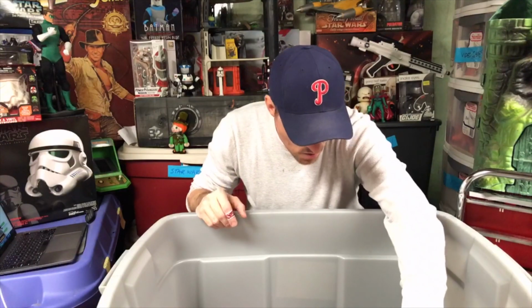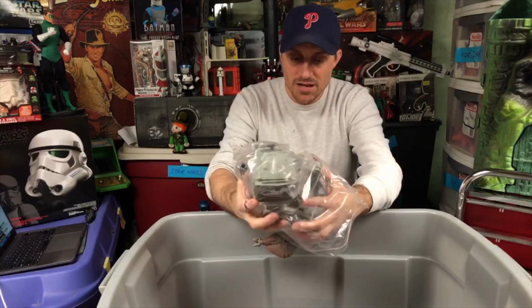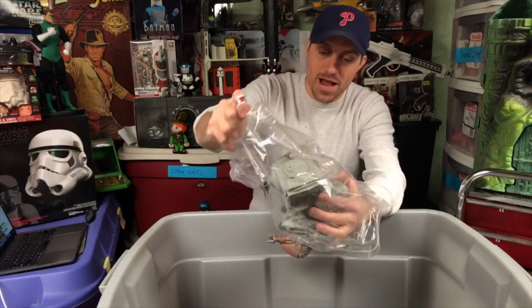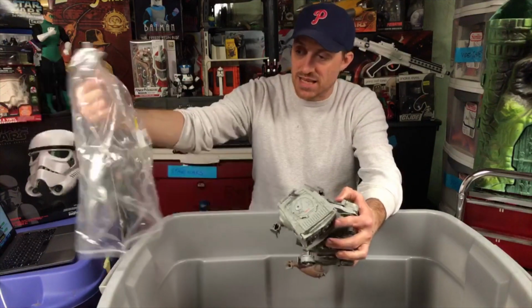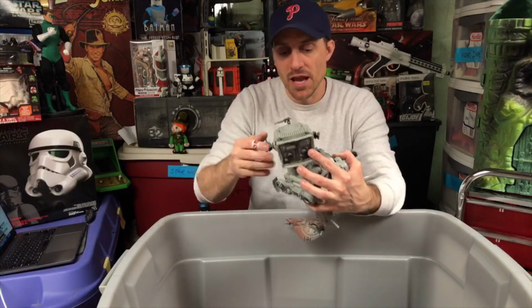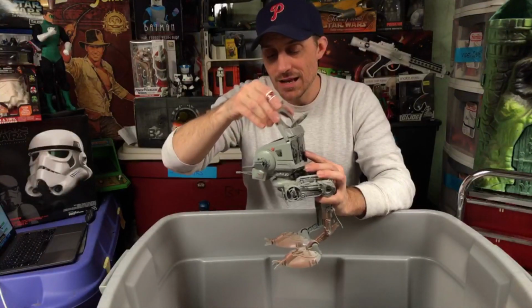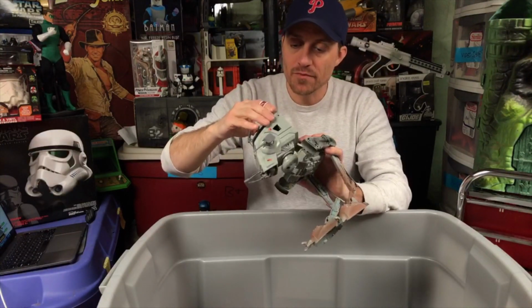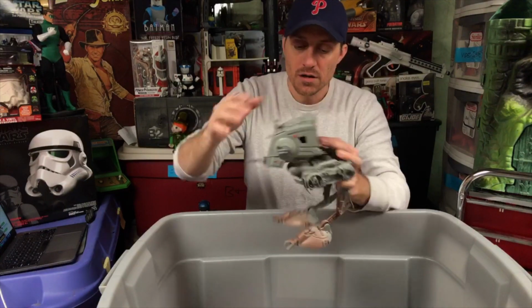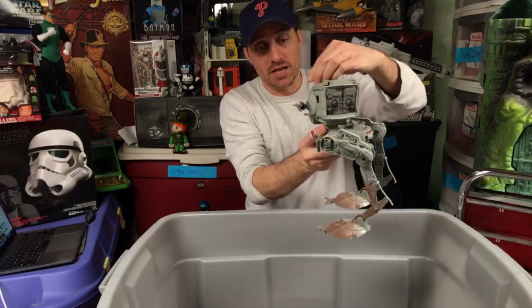Alright, so we're getting down to the scaries now. This is the Power of the Force AT-ST. It's in a big sandwich bag, and outside of being a little dusty, it looks in fairly decent shape. And it's got his guns too.